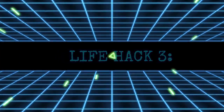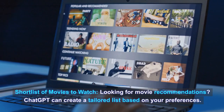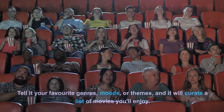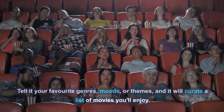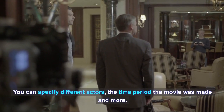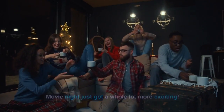Life hack 3. Shortlist of movies to watch. Looking for movie recommendations? Chat GPT can create a tailored list based on your preferences. Tell it your favorite genres, moods, or themes, and it will curate a list of movies you'll enjoy. You can specify different actors, the time period the movie was made and more. Movie night just got a whole lot more exciting.